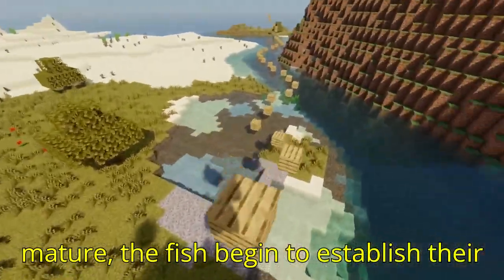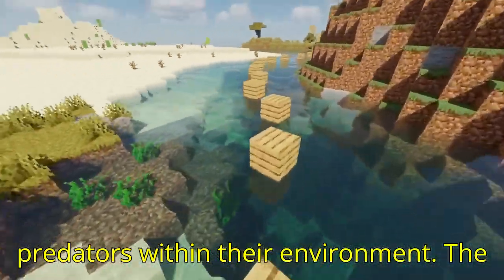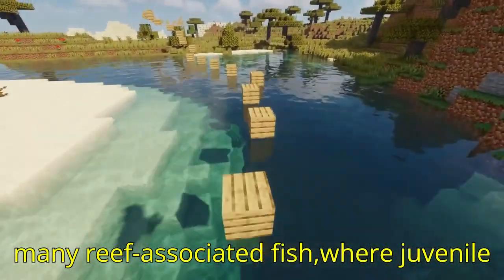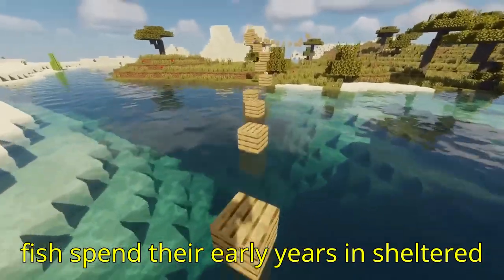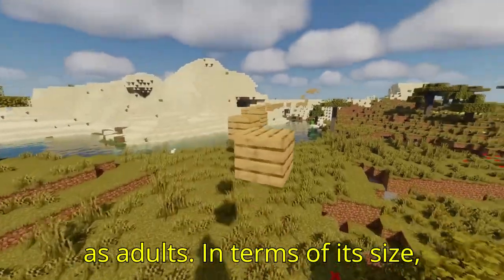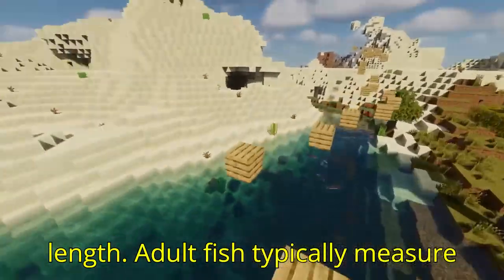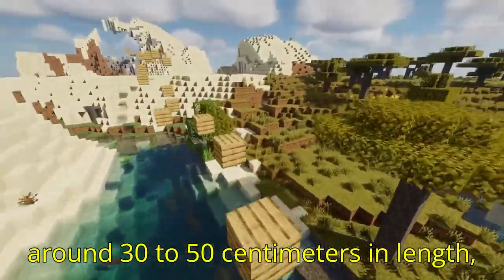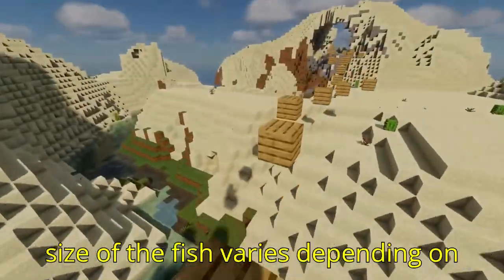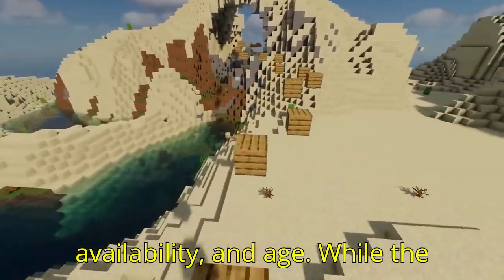These larvae eventually settle in shallow waters, where they grow into juvenile fish. As they mature, the fish begin to establish their own territories and take on the role of predators within their environment. The life cycle of the kalu cham is typical of many reef-associated fish, where juvenile fish spend their early years in sheltered habitats before moving to deeper waters as adults. In terms of its size, the kalu cham can grow to a considerable length. Adult fish typically measure around 30 to 50 centimeters in length, although some individuals can reach lengths of up to 1 meter or more.